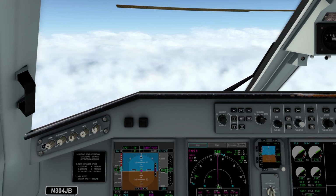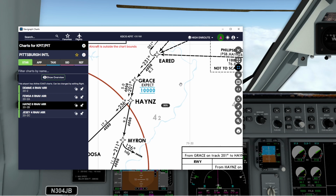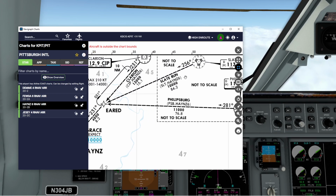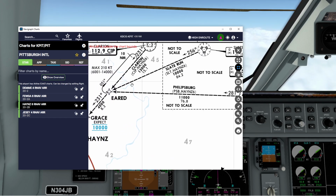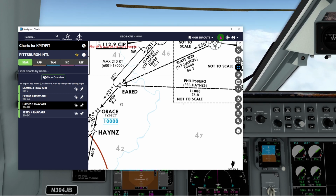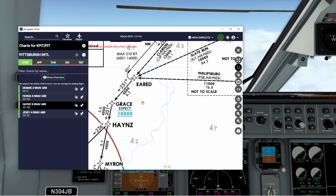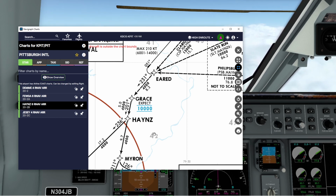So Grace, okay, let me show you. That's my fault. I should have been showing you guys this. Okay, so here's the route. We are coming from SLT, or Slate Run VOR, which we are currently at now. Now we're going to be heading on over to the Eared fix, I'm sorry, and then on to Grace. And at Grace, we need to be expecting this at 10,000.